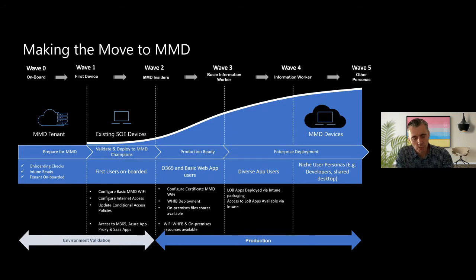The first is we work with our customers on onboarding their tenants and preparing for MMD, whether it's working with their internal IT teams or their partners to be ready for those MMD prerequisites around Azure Active Directory, making the move to Intune, onboarding onto Office 365 and leveraging the Microsoft 365 E5 security stack, specifically around advanced threat protection.